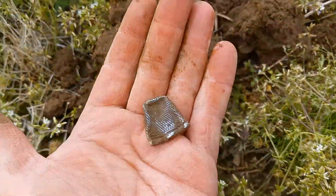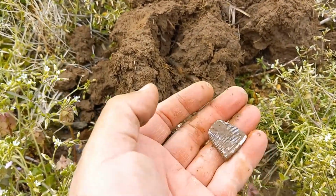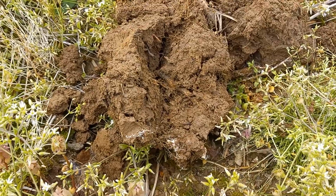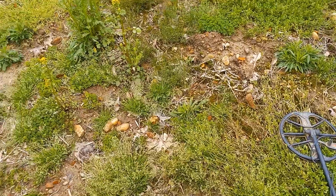So yeah, I'm fairly certain that's aluminum. It's looking like aluminum. It feels like aluminum. Rang up high though. Rang up like a coin. Oh, still finding household stuff.